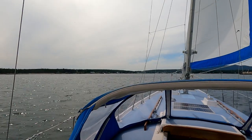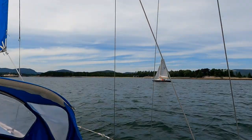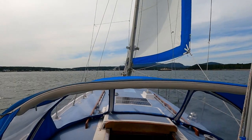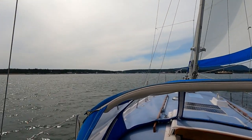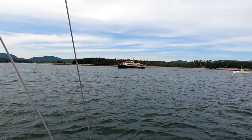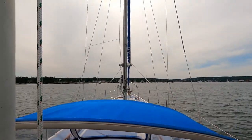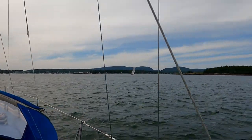Okay, I'll let this Etchells get past me over here, and then I think I'll fire up the diesel and we'll furl up the jib and motor back in. I'll come back when I'm underway, under power. Okay, I'm a power boat. I just finished furling the jib. As you can see, hear the engine running as we head back in.